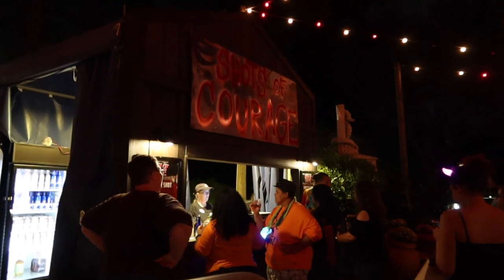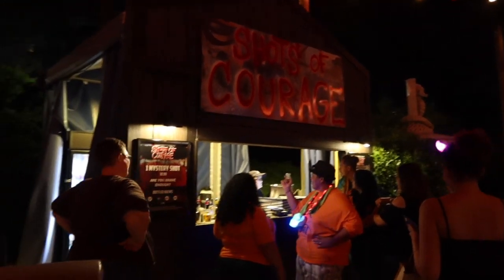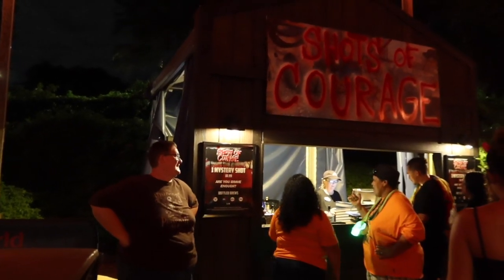If you need more liquid courage to get you through the night, they've got a Shots of Courage shop set up there. So if you're just looking for individual shots, you get a mystery shot for $10.99 there. So, whew, it is what it is. While the mystery shots are a really nice touch, I don't know if you're looking to stay on a budget or if you're looking to maximize the value for your night, that's gonna be the best use of your money there. So $10.99 for a mystery shot, you don't even know what you're getting. It's just one shot versus like $12.99, $16.99 for a drink, and then potentially even a refillable mug. Feel like that's gonna be the better deal. But you do you, absolutely.